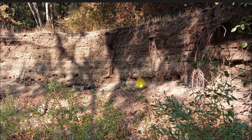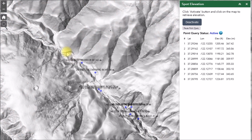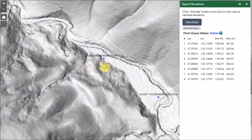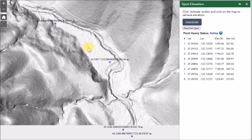That is my working hypothesis for why this part of Stevens Canyon is so flat. I mean, this is as close to billiard table flat as you can get. Thing is, if you look at the rest of the canyon, it's very steep and deep. But you come down here, and then all of a sudden, it's flat. But yeah, anyway, that is, I think, what's going on up here.